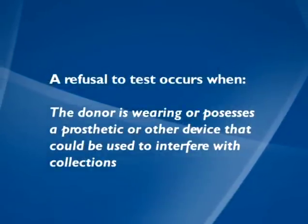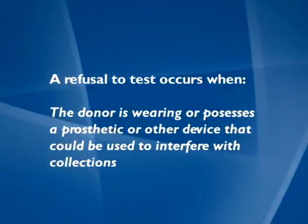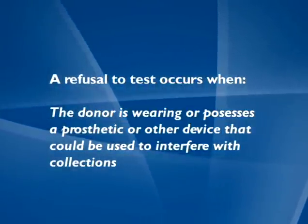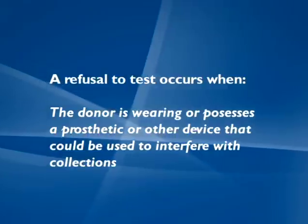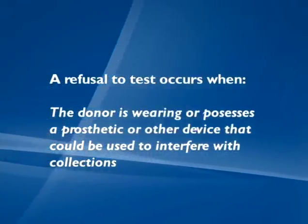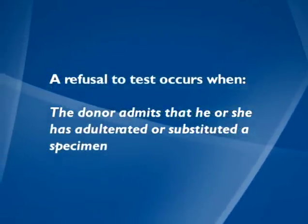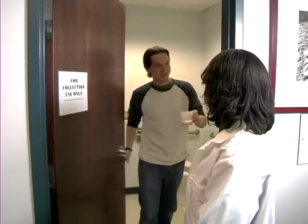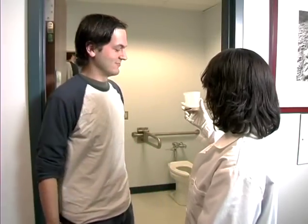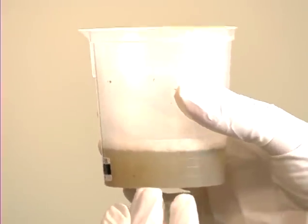The donor is wearing or possesses a prosthetic or other device that could be used to interfere with the collection. If you discover a prosthetic or similar device, note this as a refusal to test. The donor admits that he or she has adulterated or substituted a specimen. If the donor tells you, the collector, or a medical review officer that he or she has adulterated or substituted a specimen, it is deemed a refusal to test.